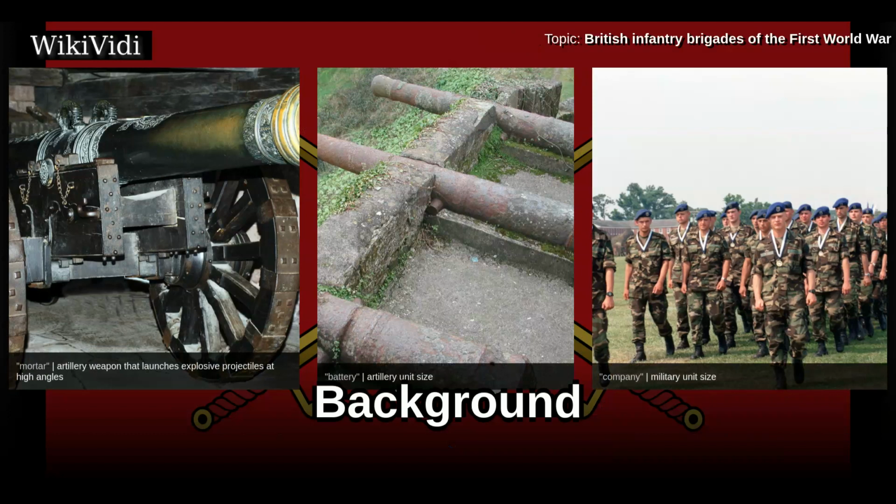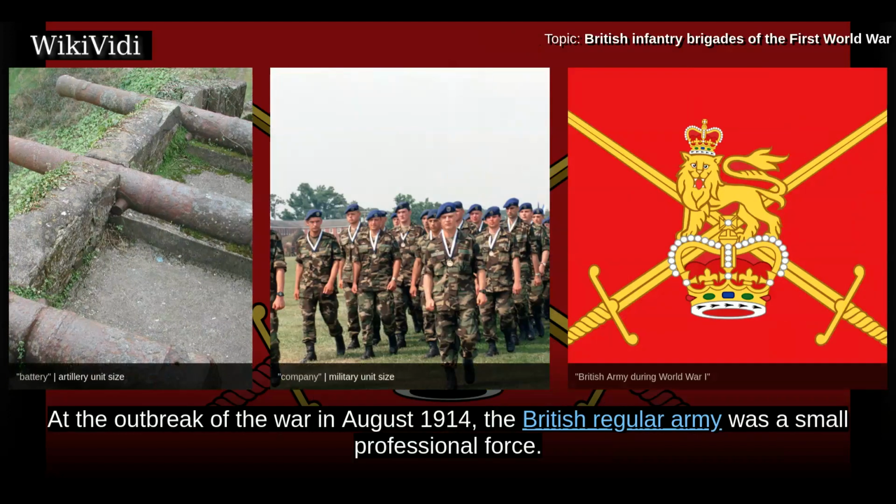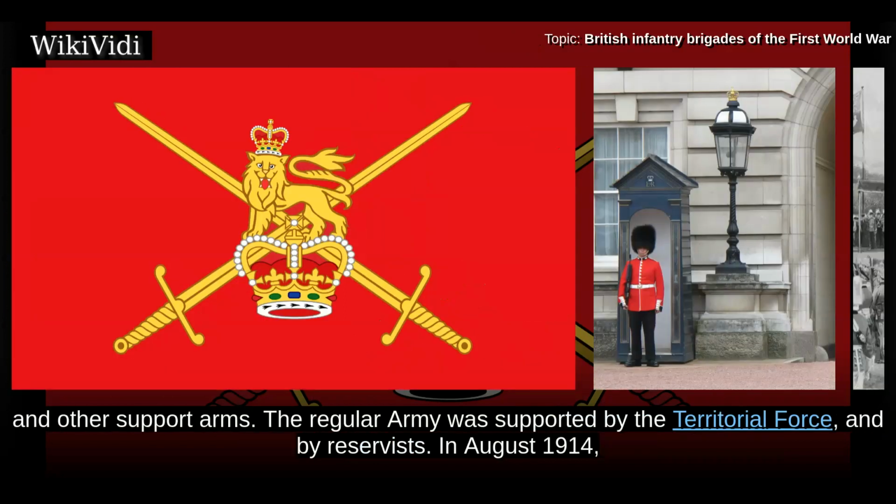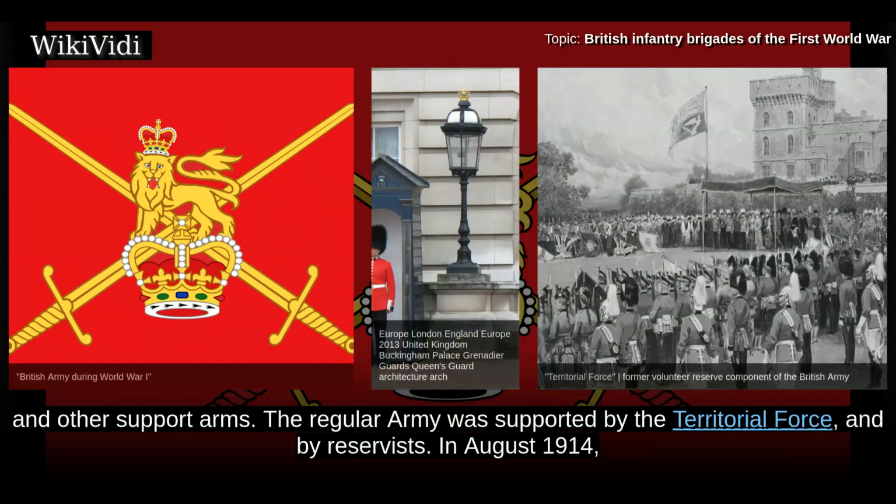Background. At the outbreak of the war in August 1914, the British Regular Army was a small professional force. It consisted of 247,432 regular troops organized into 4 guards, 69 line infantry and 31 cavalry regiments, along with artillery and other support arms. The regular army was supported by the Territorial Force and by reservists.